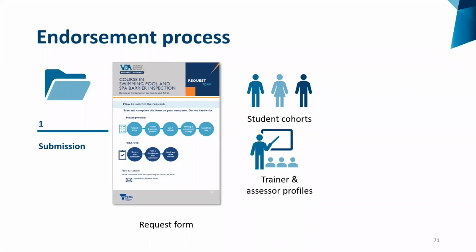Now, how many trainers and assessors do you have to have? You need to have enough to meet what your intended enrolment is. Now, it's a minimum of 1 to begin with. We understand that some of you might be just starting off small and then later on intending to increase it. So as long as you've got 1, but if you have more, please list them all. We do look at them all, and we also look at a whole of what the trainer and assessor profiles are.